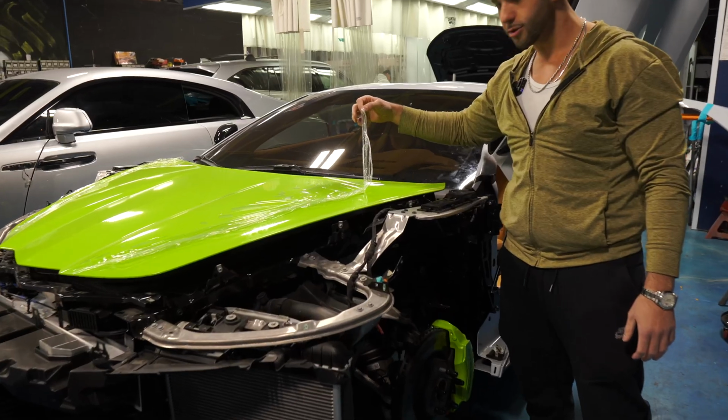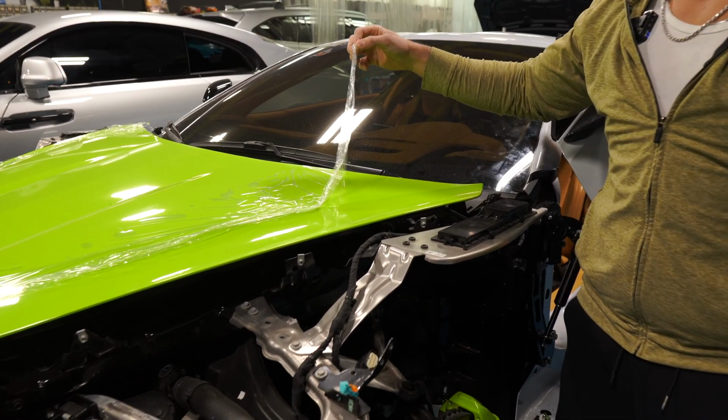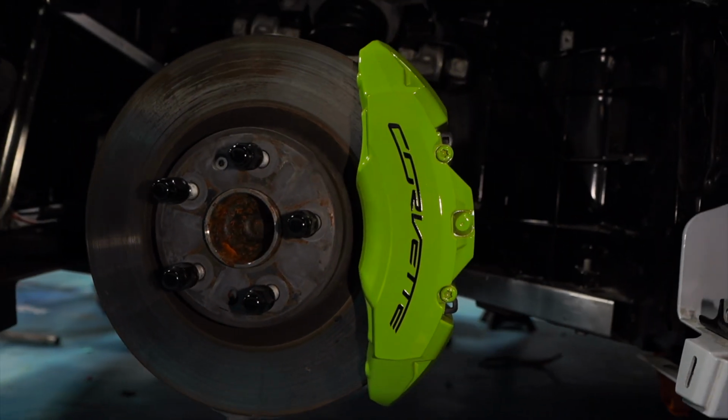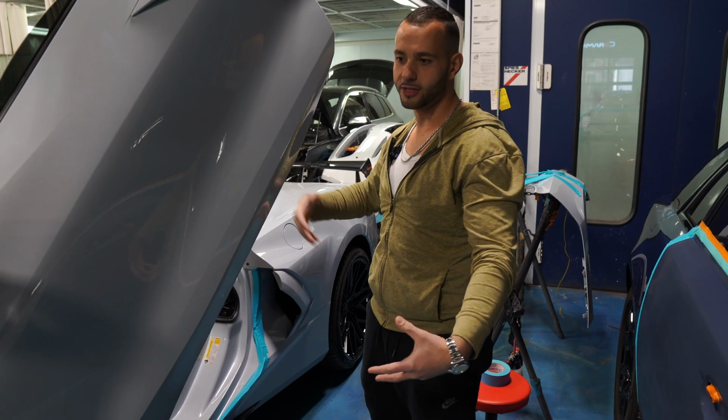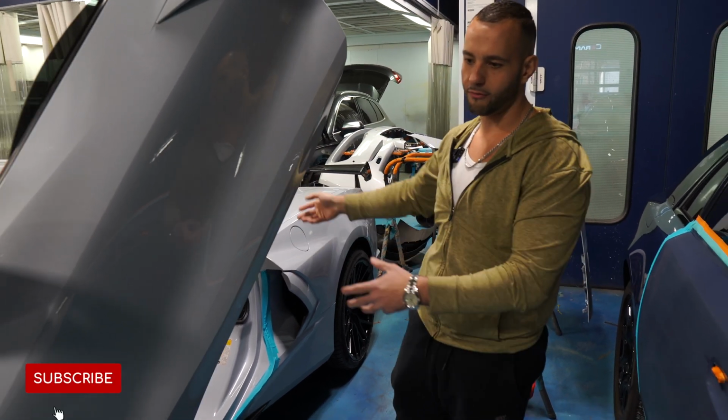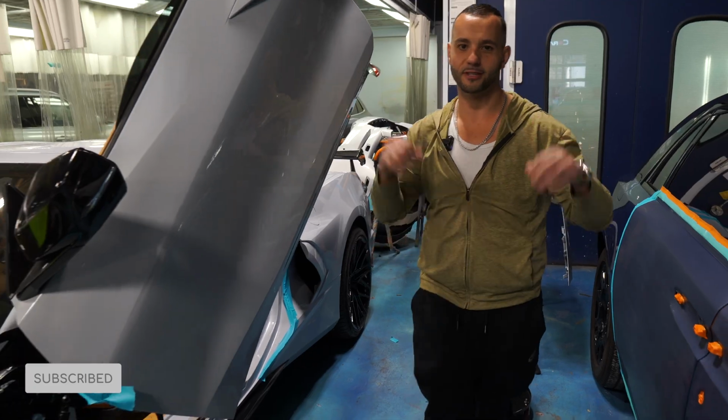Bang. This is the new color it's gonna go. This is the 3M gloss light green. We already have the calipers matching. Anybody that wants to take their C8 over the top, we could do it all, from the doors to the wrap, to the rims, to the calipers, to the lights.